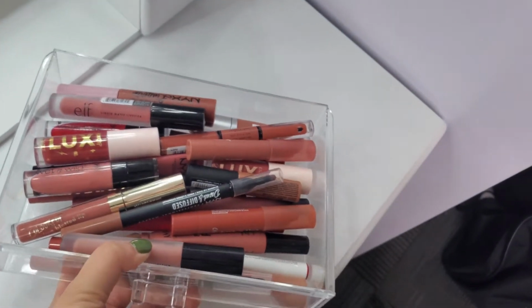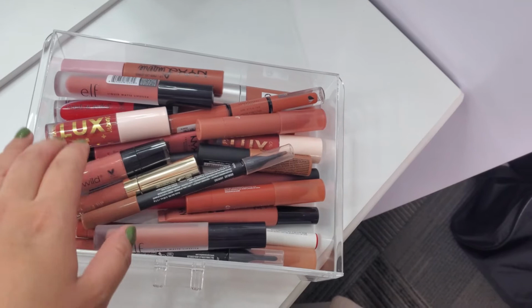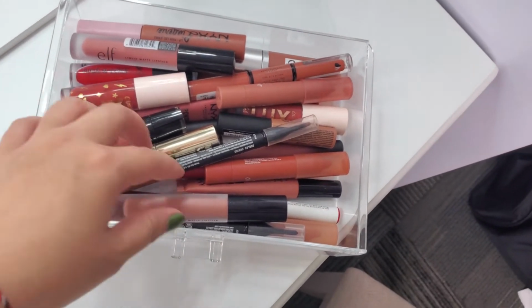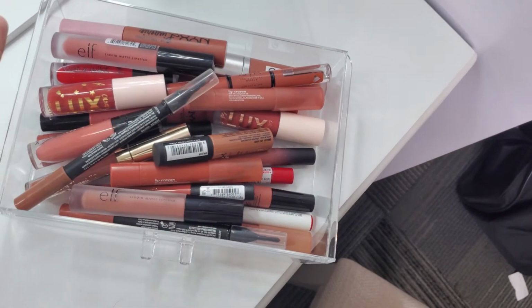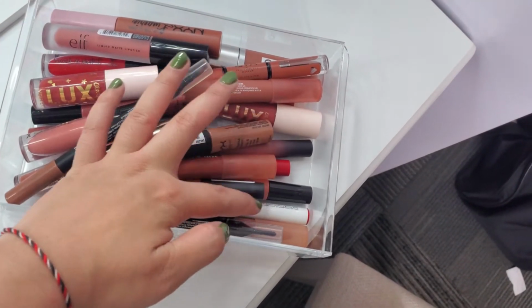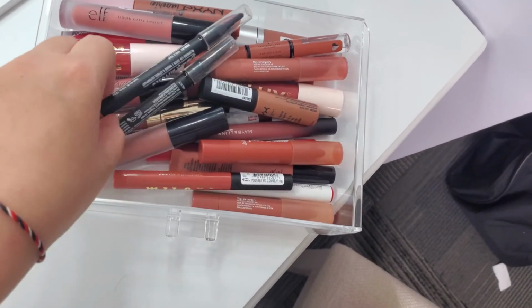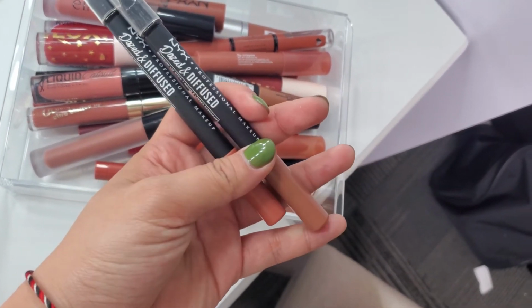Moving on into this one. These are all of my drugstore liquid lipsticks. So I have Wet n Wild, ColourPop, e.l.f., NYX, you name it, probably everything in here. So yeah, just a bunch of good stuff. I mainly have nudes and then some reds here and there. So those are pretty much the only thing I wear. Also, these NYX jumbo lip liners. Well, these aren't lip liners.